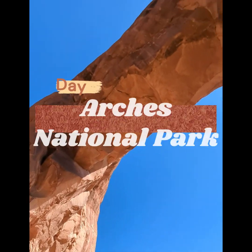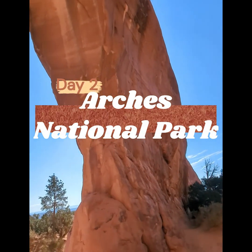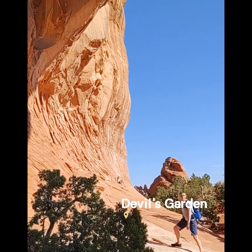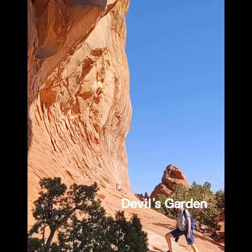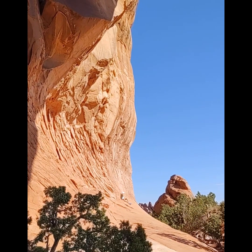The morning of day two, we visit Arches again and explore Devil's Garden, one of the park's most impressive areas. This trail takes you through a labyrinth of rock fins, spires, and arches, offering something new around every corner.